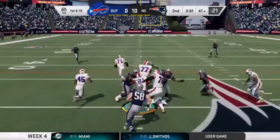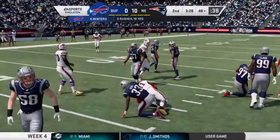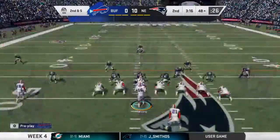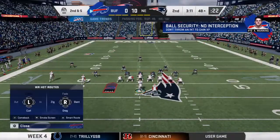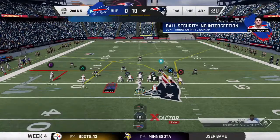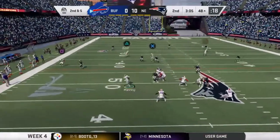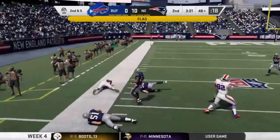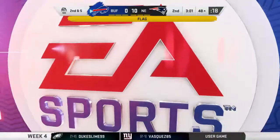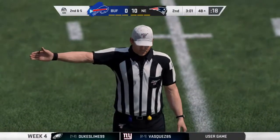Right back to him on first down. And he'll take it across the 50 and into New England territory. Kenny Clark, the big D tackle there to make the stop. Play action. Manning buying time to his left. And he's got his man on the out route. And he's going to be taken down here with a penalty flag on the field. Offense.